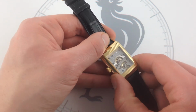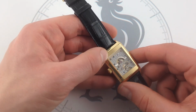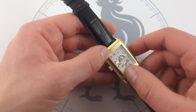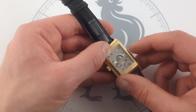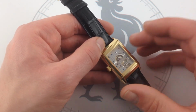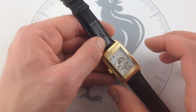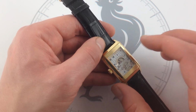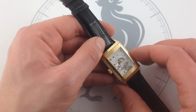So between the quality of the finish, the Côte de Genève, the heat-blued cobalt screws, the gorgeous anglage, all the countersinks for the jewels and the screws themselves polished, and beautifully grained wheels, this movement is a feast for the eyes, and because it fills the case edge to edge, there's a lot to behold. There's a lot on which to feast. A gorgeous piece of watchmaking in the traditional sense.